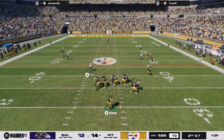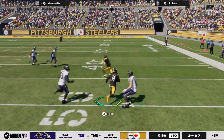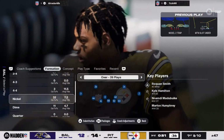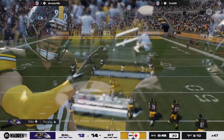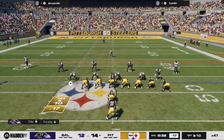Rodgers from the gun. Dumped off to his running back. Crosses midfield, still going. And he's finally stopped across midfield at the 47. A nice gain of 13 yards as it brings up a 1st down. Play like this, that's exactly where you want to get him the ball. Right on the outside, where he's got the space and a lot more room to work.